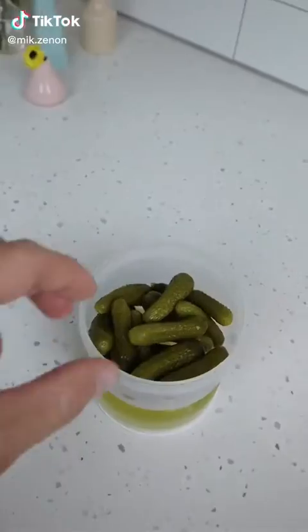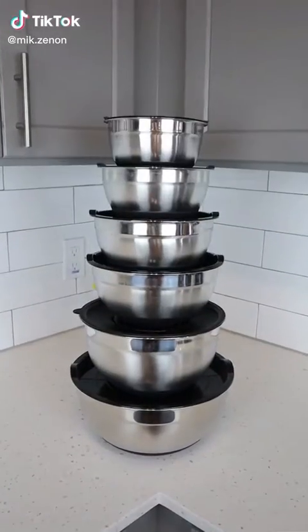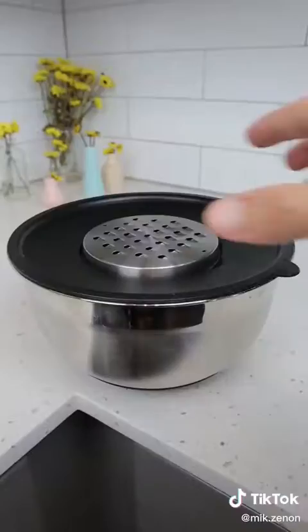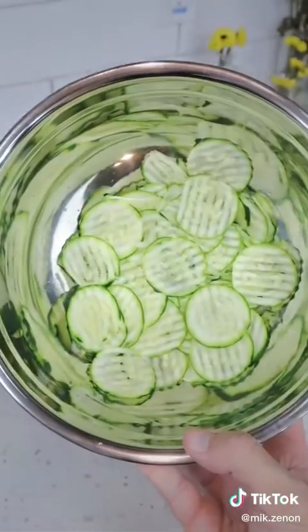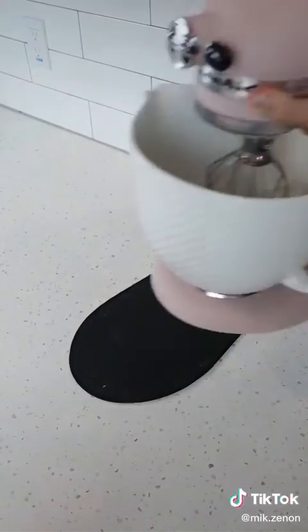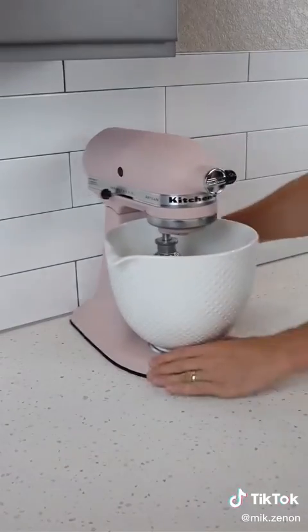Here are a few kitchen must-haves. These mixing bowls each have airtight lids, are entirely stackable, and come with a removable center with three different graters to make life easier in the kitchen. These sliding mats fit perfectly under your mixer and will allow you to slide back and forth with ease.